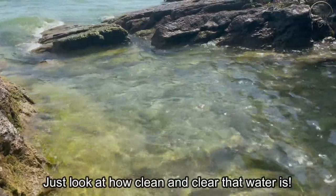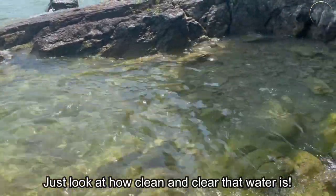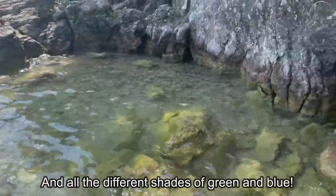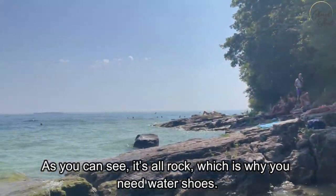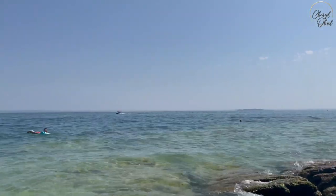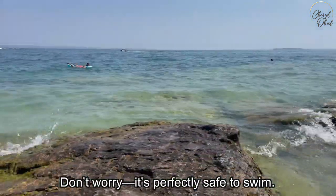Just look at how clean and clear that water is, and all the different shades of green and blue. As you can see, it's all rock, which is why you need water shoes. Don't worry, it's perfectly safe to swim.